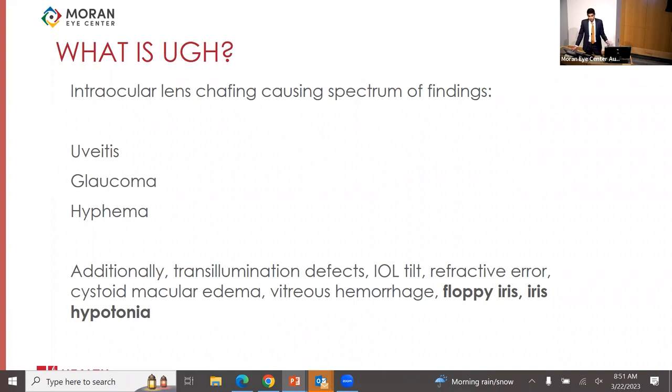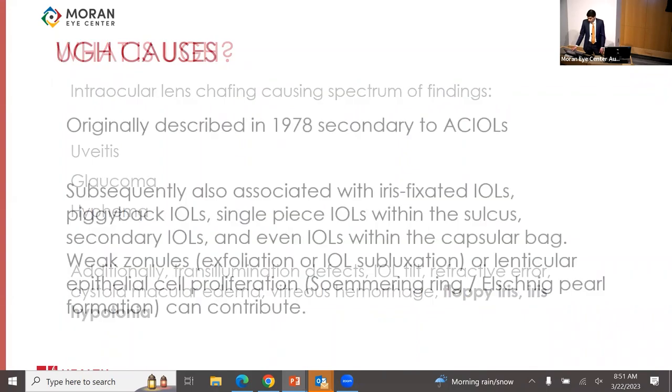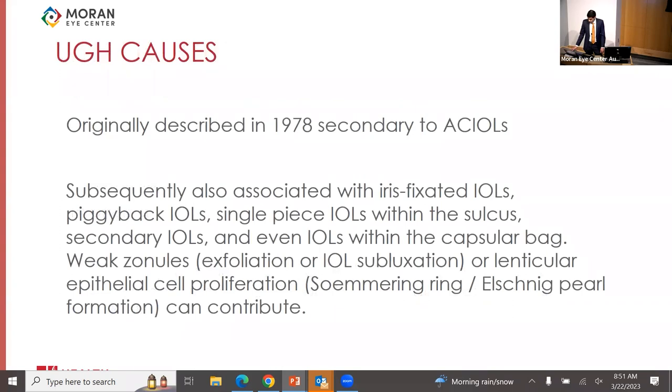But as we can see from the last case, just that repeated process of UGG, if we only go with medical management, can really worsen that iris tone and predispose the patient to floppy iris. So UGG was first described in 1978, secondary to ACIOLs. However, it's subsequently been associated with essentially all types of IOL placement. It can be associated with iris fixated IOLs, piggyback IOLs, single piece IOLs, which is our big culprit a lot of the times.